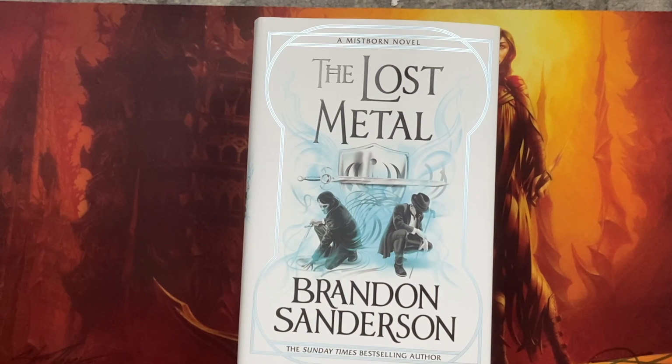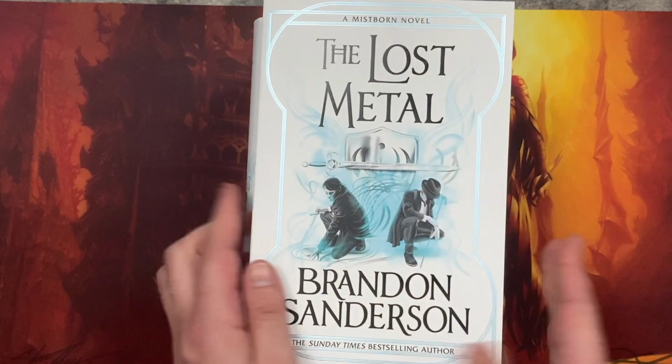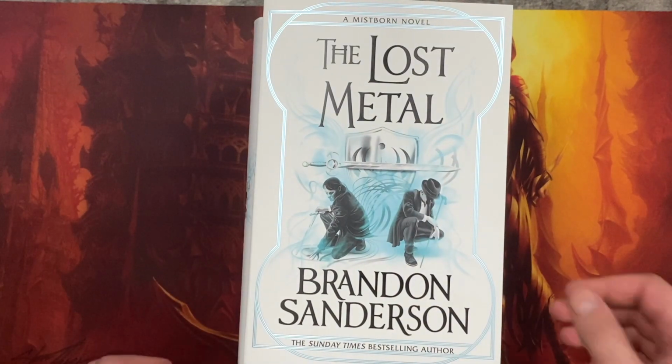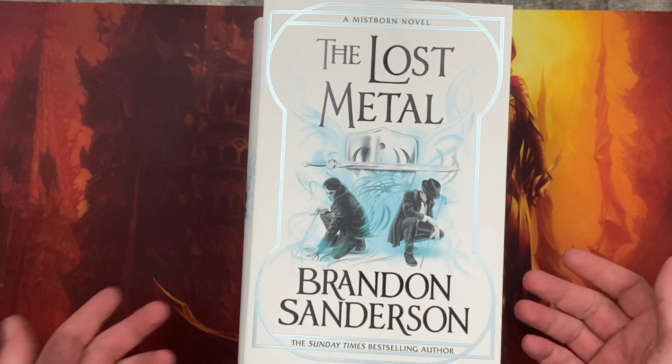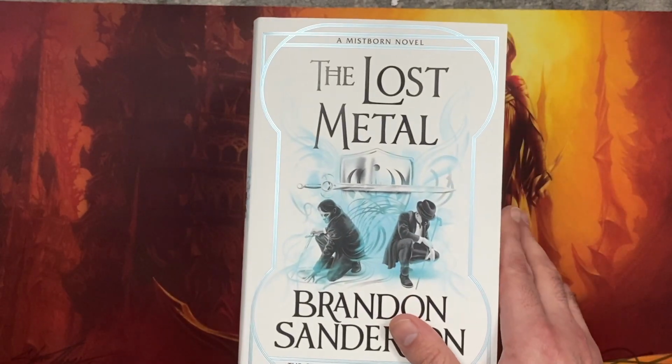They did release an international trade paperback as well, which I do have here. This one has the same cover art as the hardcover, and so this is what you might get if you're in, say, Australia or something, buying the UK edition.